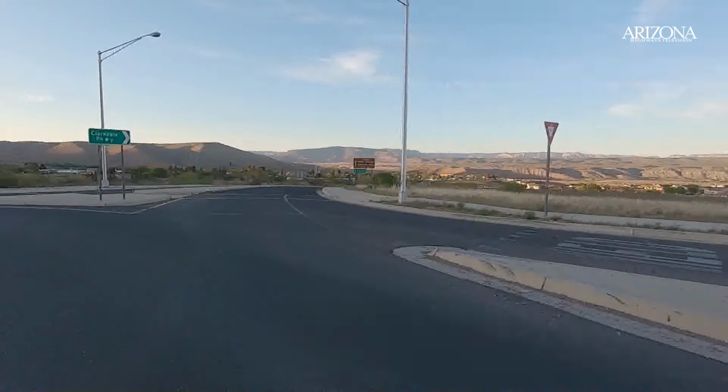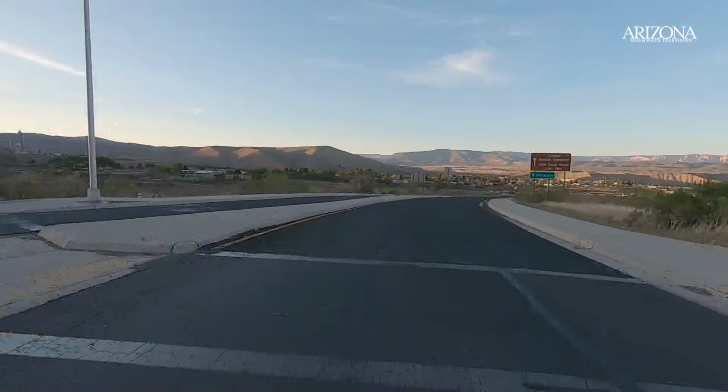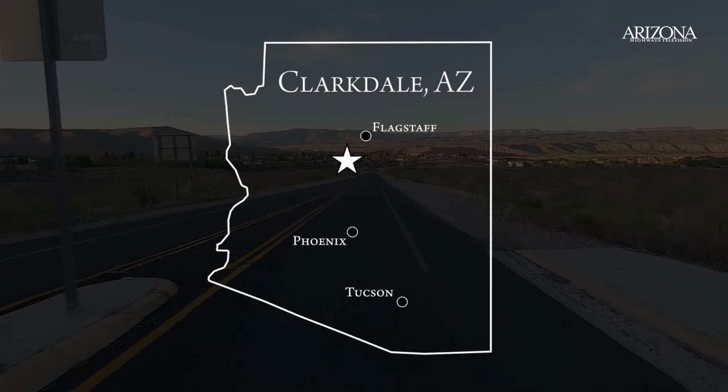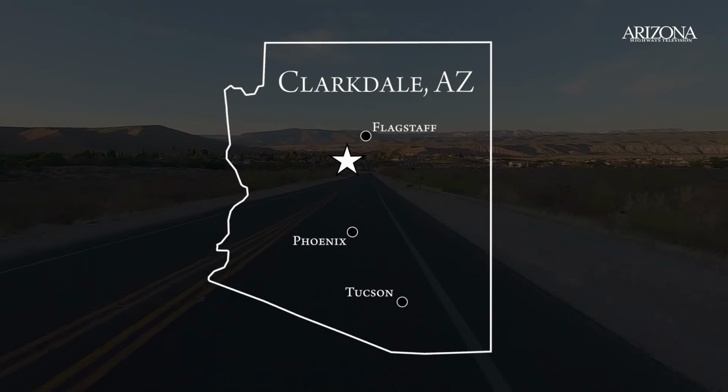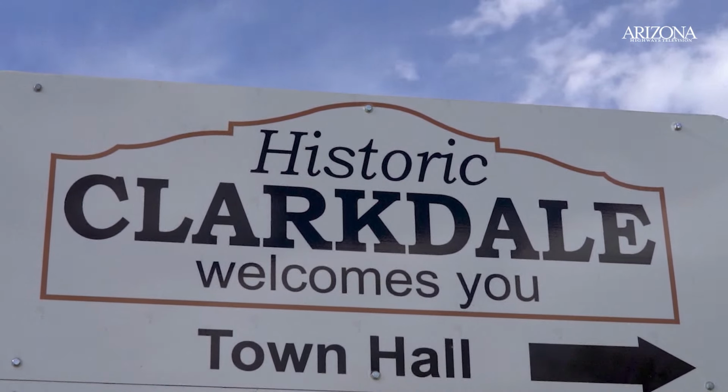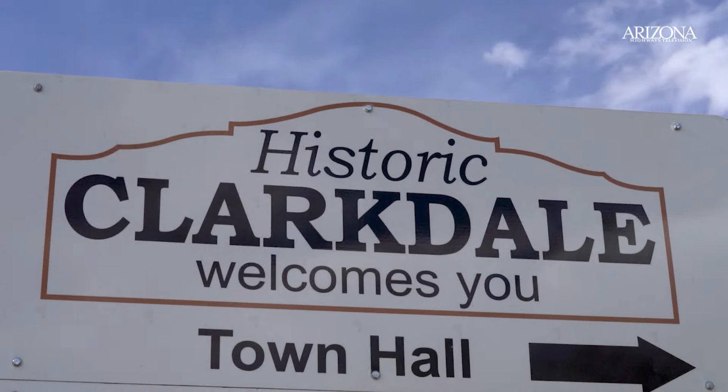If you're headed up from Phoenix or southern Arizona, jump on I-17 north to State Route 260 at Camp Verde. Then continue on 89A past a few roundabouts. Clarkdale is definitely on the map. The way I look at Clarkdale is we're perfectly centered, 10 minutes from Jerome. Cottonwood's 3 miles away, Sedona's 20 minutes. And we're excited to start exploring.